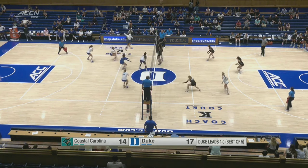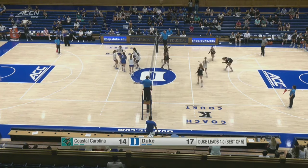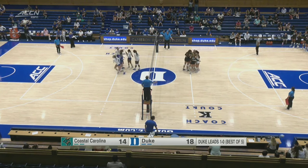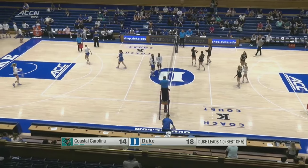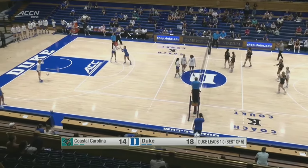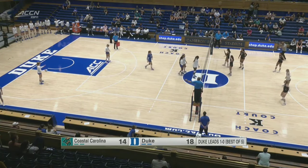Blue Devils won the opening set 25-14. Used a really big advantage there to start this first set. Rattled off seven straight points to start. This has been a little more back and forth, as evident by that kill from Rivas. Chanticleers have been down by two a couple different times in this set.